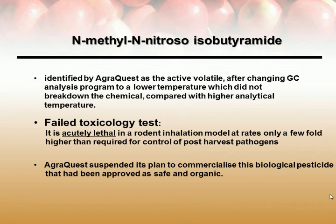Read the second point. This is where your jaw drops on the floor. That chemical failed the toxicology test. It is acutely lethal in a rodent inhalation model at rates only a few fold higher than required for control of post-harvest pathogens. This was reported to me by the chemist from AgriQuest, who said, we killed the project but not the investigators. And I'm looking at myself and my technician, my staff, thinking, we walked around this stuff.